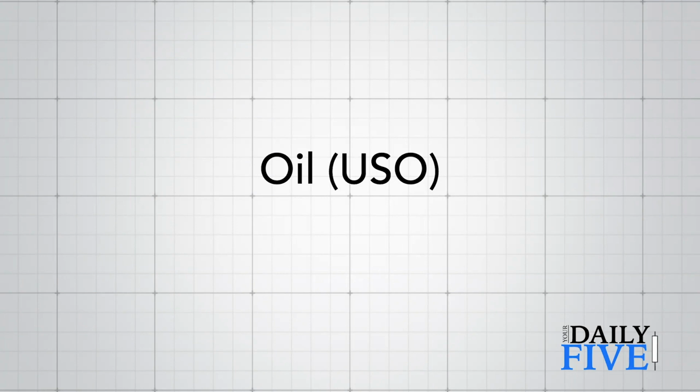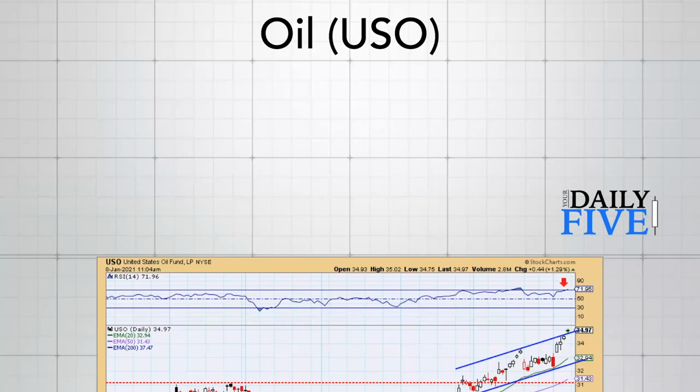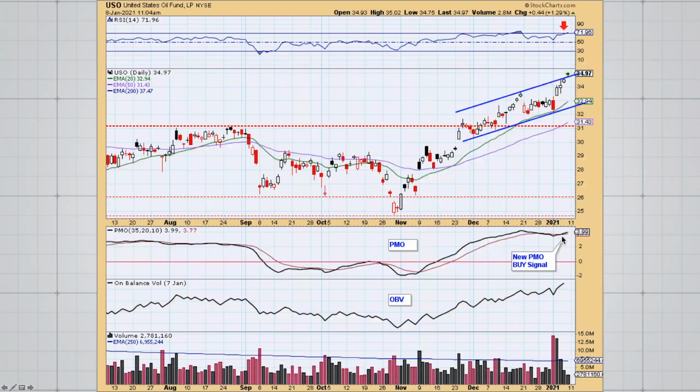Oil, USO, we just recently got a new PMO buy signal yesterday on USO, which is what we follow for our trend model signals. And you can see a very similar picture here, as oil has formed a rising trend channel, just like the SPY. And we do have it popping out above that rising trend channel. So very bullish activity going on with USO.